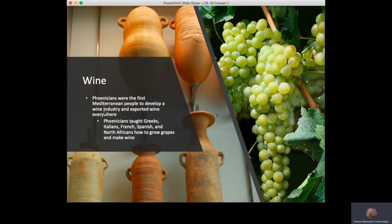They fill large pots, you see some of them, with the juice of the grapes they grow, carry these down to Egypt, carry them all across the Mediterranean. We know that the Phoenicians are the people who will bring growing grapes and making wine to the Greeks, the Italians, the French, the Spanish, and the North Africans. Wine is something people really, really want.